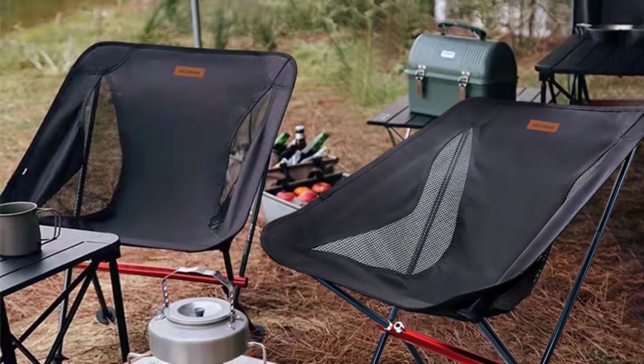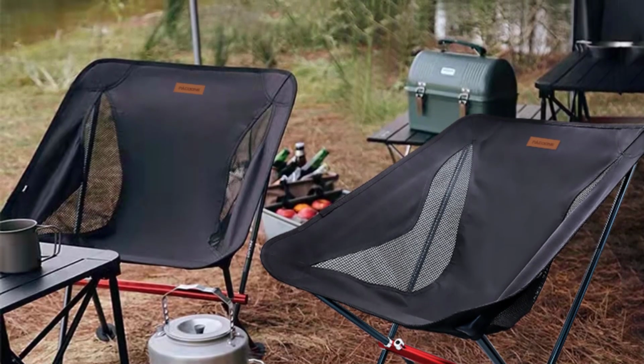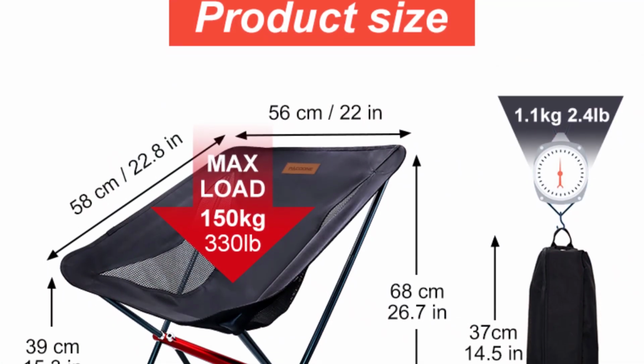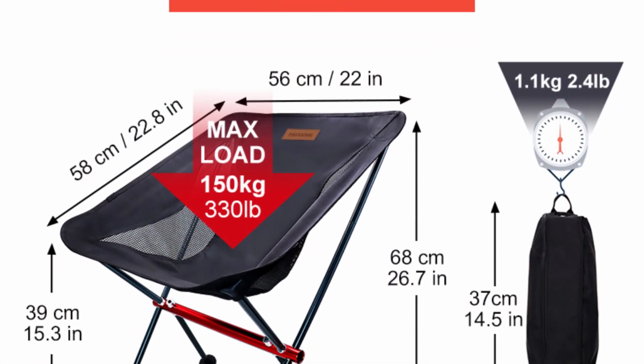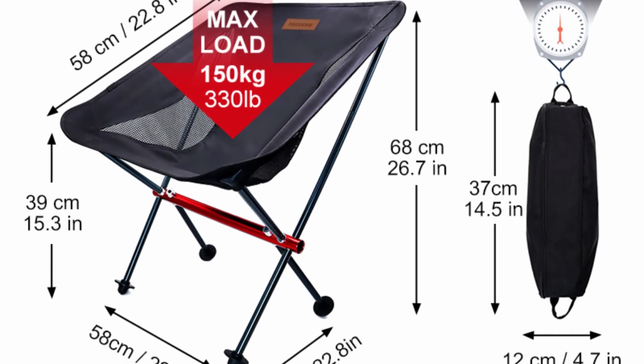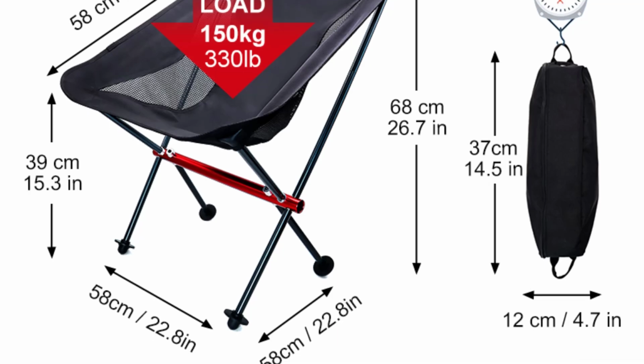This makes it easy to carry around and transport, especially when you're hiking or backpacking to your campsite. Despite its lightweight design, the chair doesn't compromise on durability. It feels sturdy and well-built, capable of handling a load-bearing capacity of 150 to 200 kilograms.